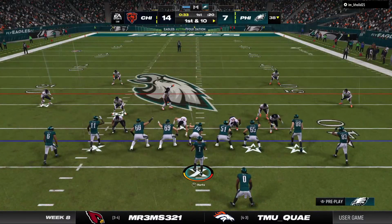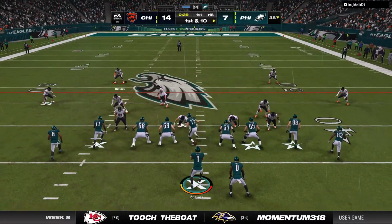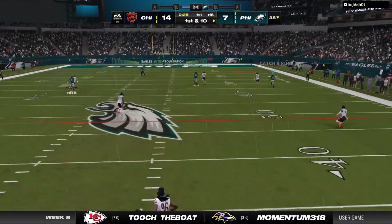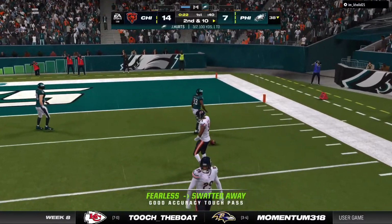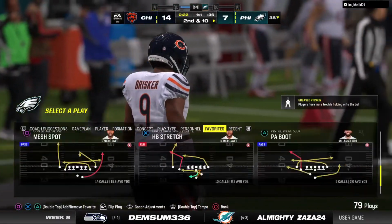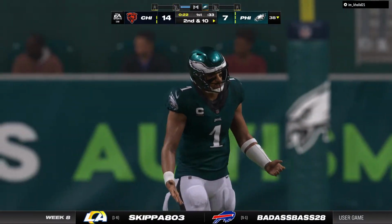From all the way up at the 38 now after a good start to the drive. Play action. Here's Hurts. Taking a deep shot here for Hardman. And he bats it away, and it falls down incomplete. Mecole Hardman, the intended target, but it's going to be 2nd down.